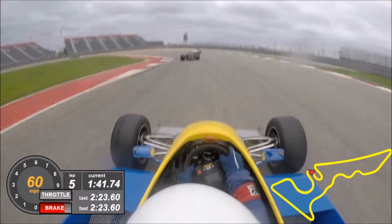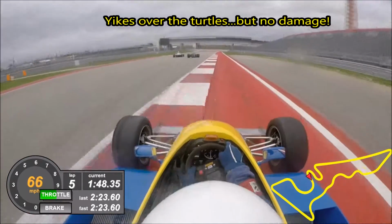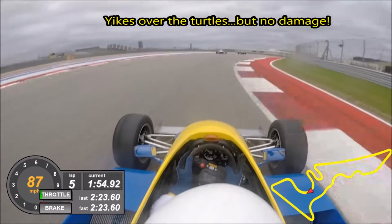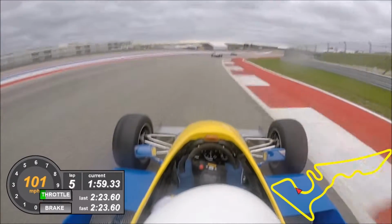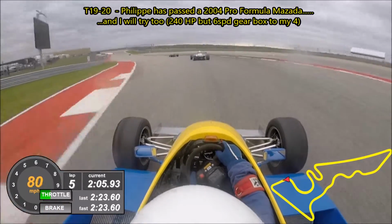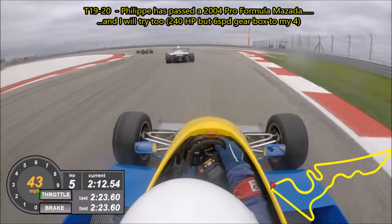Anyway, my goal at this point is to try to pass Philippe, but I know that, even when I do it, that's not sticking. Whoops. Out over what they call the turtles, big yellow humps that can kind of damage the bottom of the car. Anyway, back to driving here. Philippe just passed the Formula Mazda, so I'm thinking if Philippe can do it, I probably can too, but I'll have the same concerns as when I pass him, if I can make it stick. So let's see what happens here.